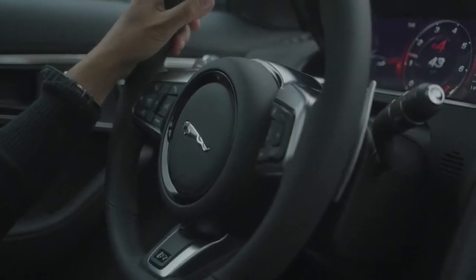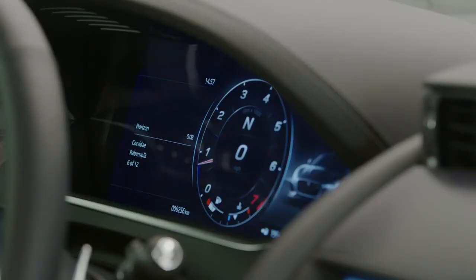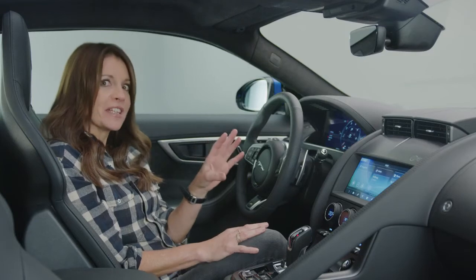There's also a gear shift light, which lets you know, if you're in any doubt, that this is a car that has been designed and engineered to be driven with a smile on your face. Now, the large 12-inch instrument cluster isn't the only screen inside.